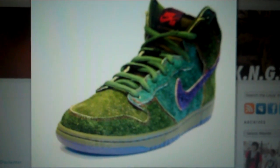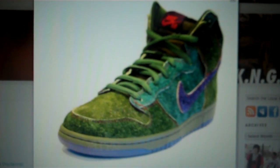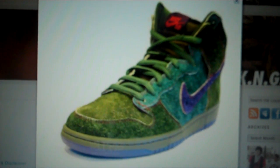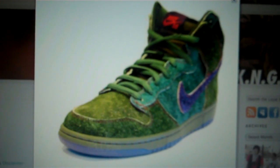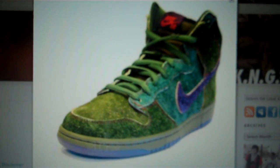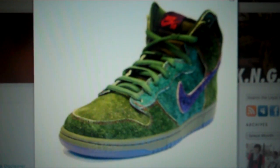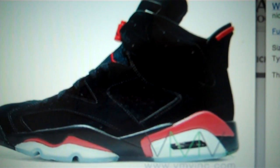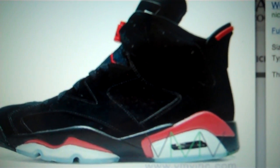To go into the next category, most underrated shoe. This means it should have gotten more attention. People might have hated on it for no reason. You know, it could have been appreciated a bit more. So the most underrated shoe of 2010 is the Air Jordan 6's black and red colorway.